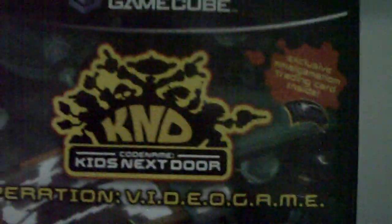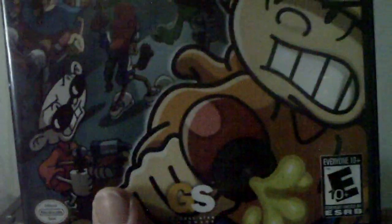Anyways, next up we have Kids Next Door, Operation Video Game. What the heck kind of impression was that? An exclusive trading card game is, yeah, I got this used, so it didn't actually come with it. So, yeah, this is a really fun platformer. Like, oh man, so much fun. And there is the disc. Some of these cases just don't want to snap shut all the way.